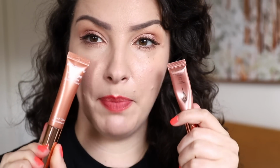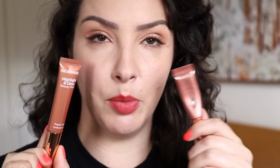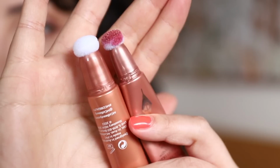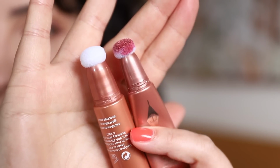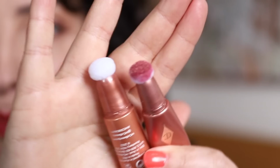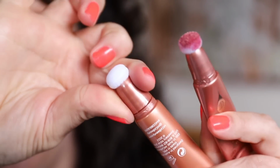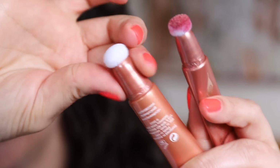All right, so in terms of packaging, the Charlotte Tilbury one, the font and the logo just looks so much nicer, but everything is very similar. The caps are slightly different. This has an angled sort of cap to it. This is perfectly round. You can see that is virtually identical in terms of the applicator. It's both a sponge applicator. They both have a locking mechanism, which I really like. So you can release it and squeeze out the product, or you can lock it.